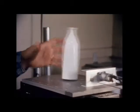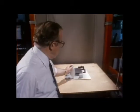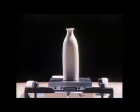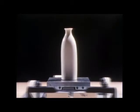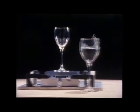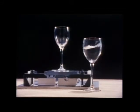Base isolation has been in development for more than 30 years. This demonstration very simply illustrates how it works. It separates an object from its base, isolating it from a tremor and its effects. This dry moat that surrounds City Hall is another element of the technology that further isolates the building from the ground.